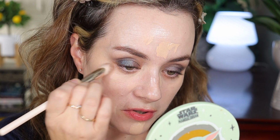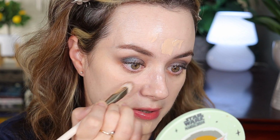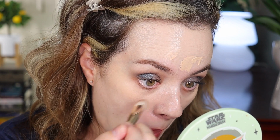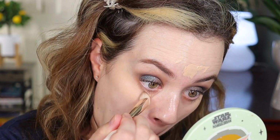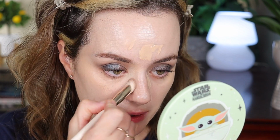So it's supposed to be good for dark circles, eliminates redness. I don't know, let's see. It does look a little bit more yellow, this shade. So it's not as brightening because the shade is kind of matching my skin tone. But yeah, here it is underneath the eye. And then we forgot to put some on the nose. Let's put some on the nose as well.